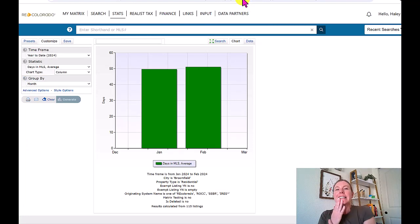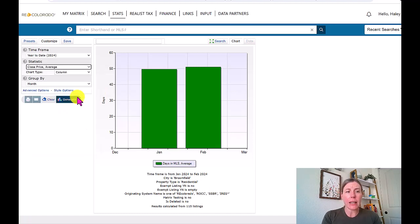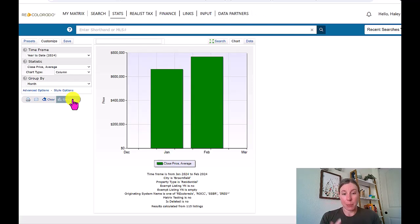So it is mid-February in 2024. In January, the average days on market for Broomfield was 50. We're only halfway through February, so it's hard to say exactly, but 51 days on market is average. Now, I have seen that changing in certain neighborhoods. Things are starting to go under contract quite quickly again. So as interest rates drop, the market is picking up again.